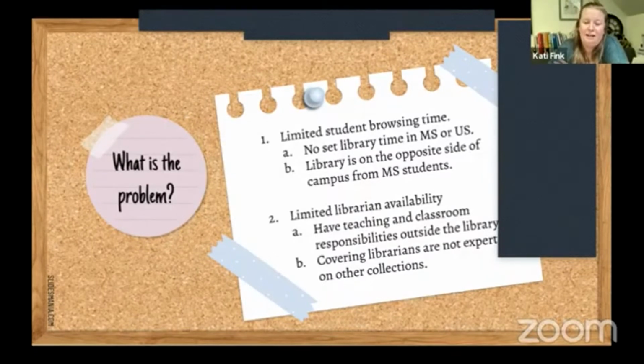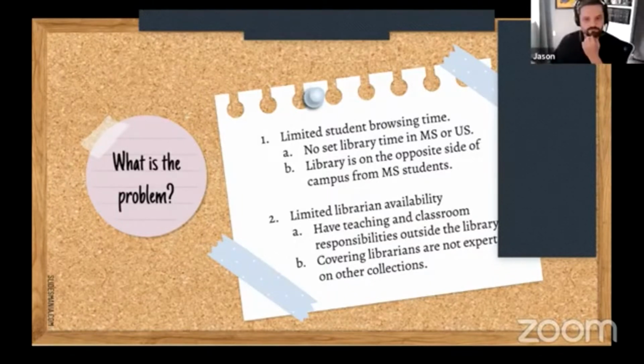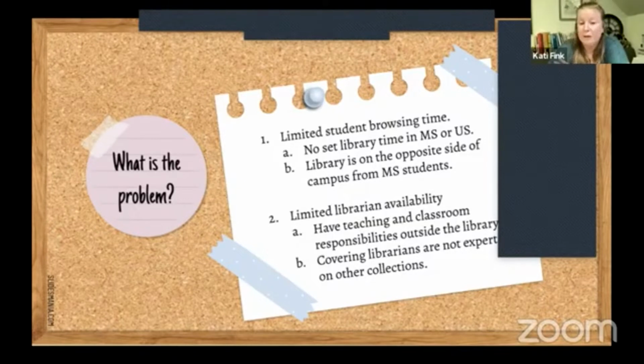We also are limited in our librarian availability. All of our librarians teach classes, not within the library itself, but within the classrooms. And we also have classroom responsibilities like covering study hall that we have to schedule in between time. So we might not be in the library when there are students in the library. And we also cover each other's libraries as well. So I'm normally in the upper school library, but I might be down in the primary school library. My coworker might be in my library, or she might be in the middle school library at any time. Although we are specialized to upper school, young adult fiction, lower school, juvenile fiction type backgrounds.